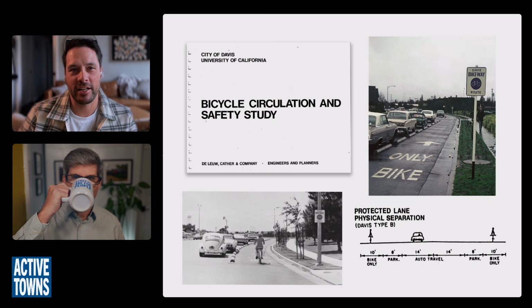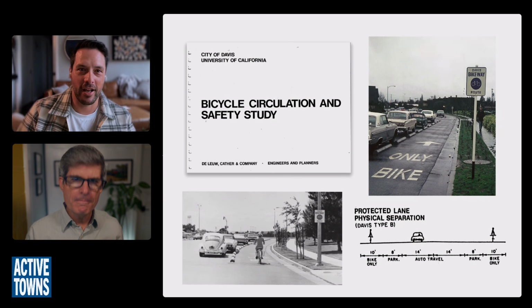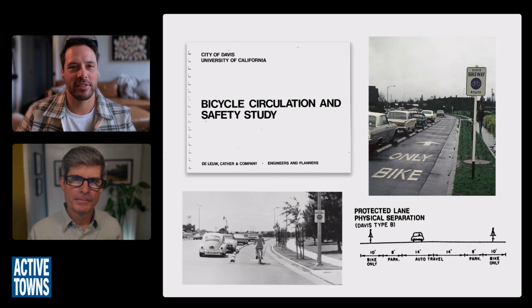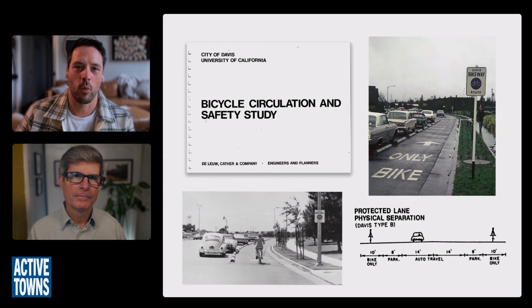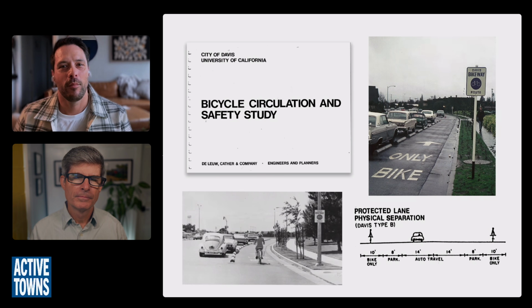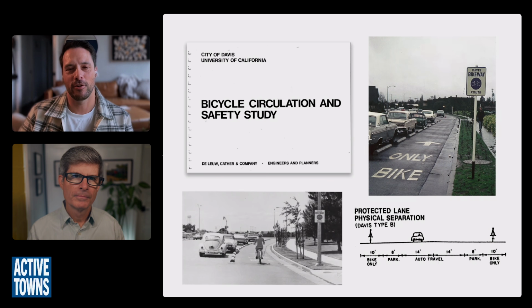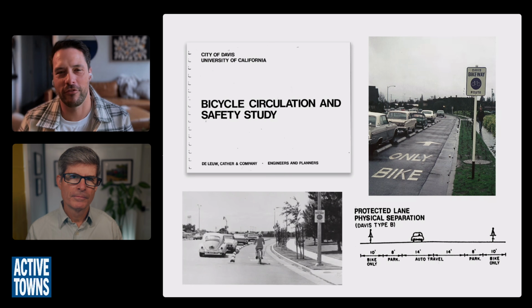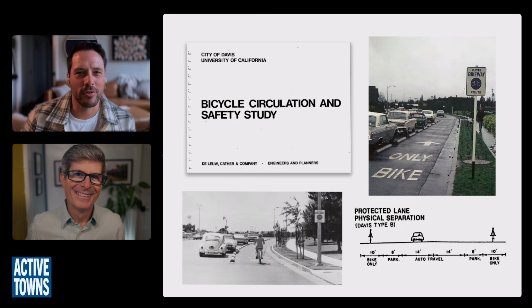Down in California, in the Davis area, there was a lot of experimentation, research, and trial happening. This is a study from 1972 from UC Davis, where they were experimenting with protected bike lanes back in those late 60s and early 70s. You look at those photos and that looks almost like what we build today.